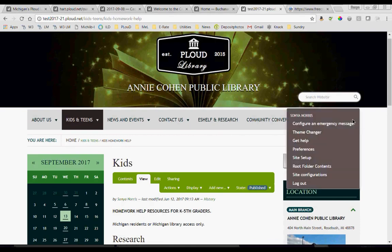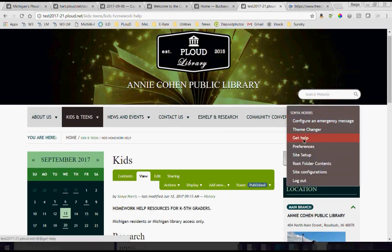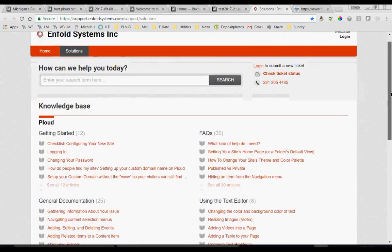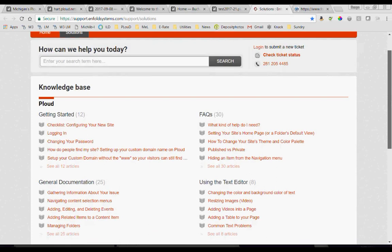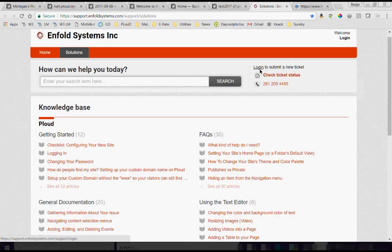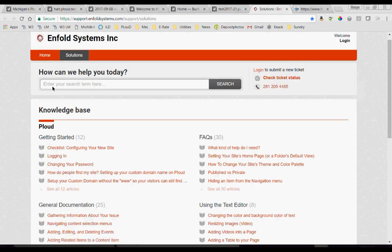If you go under your user menu icon, you can click on the Get Help link, and it will open up a new window that will take you to the Knowledge Base Help Desk from Enfold Systems. There are literally dozens of articles about how to operate Ploud, as well as the ability for all users to log in and submit a ticket if it's a non-emergency issue. There's also a phone number to call if your site is down or if you simply need help right away, and that's the only time you have to work on your site. You're welcome to give them a call and they can work with you right then.